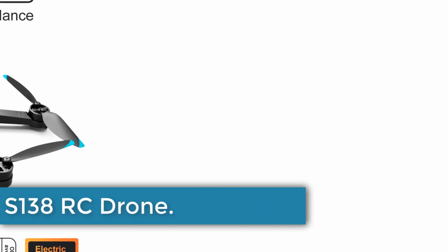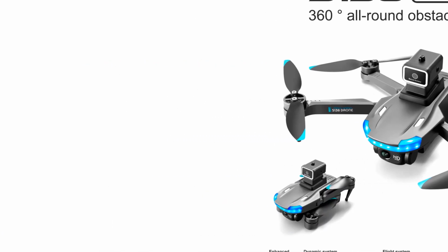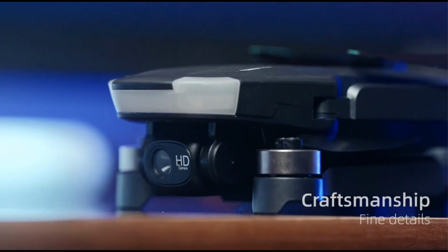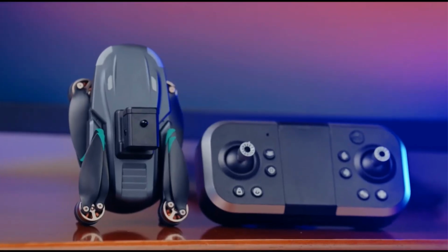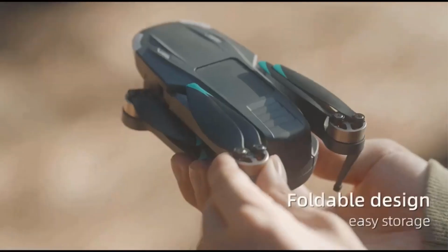Number 3. S138 RC Drone. The Rody drone is a versatile and user-friendly aerial device designed for both indoor and outdoor use, weighing 250 g and featuring a takeoff weight range of 0-250 g. It operates on a lithium battery, providing a flight time of 10 to 20 minutes, with a remote control distance of up to 120 meters.